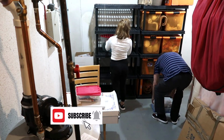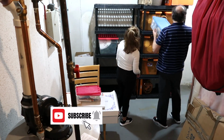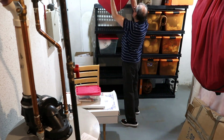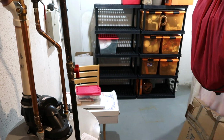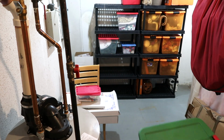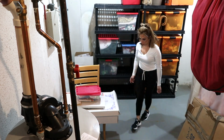And this little section here is going to be more fall decor. So we have Halloween, Thanksgiving, and all of that stuff. And as you guys can tell, you can actually see what's in the boxes. And the color coding helps me section off the space. So this is something I found as a plus of having these bins.